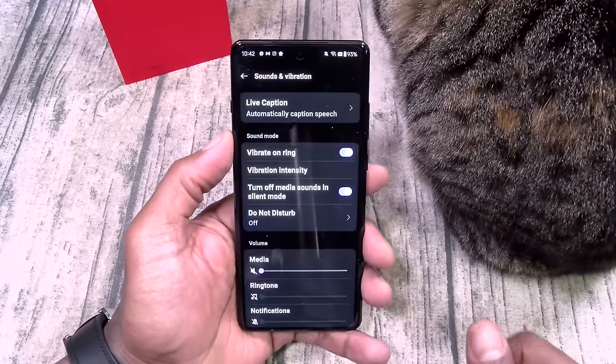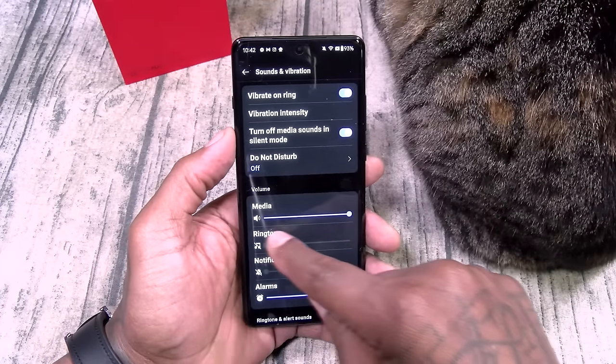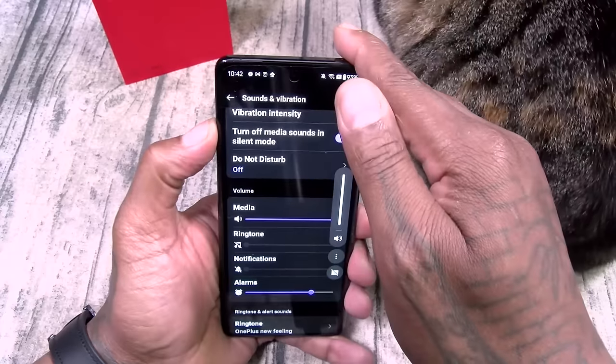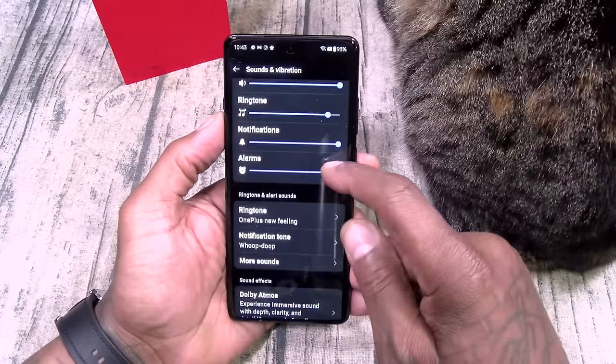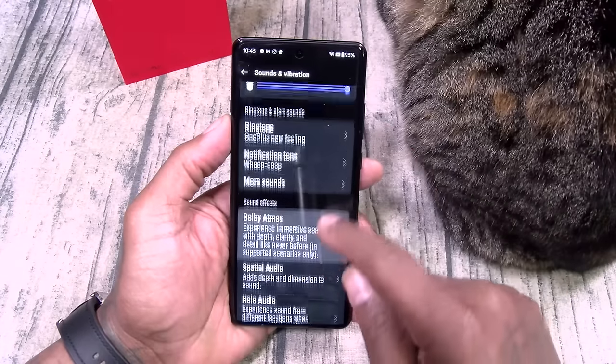All right, so we got sounds and vibrations. Let's go ahead and activate these. As a matter of fact, let's hit that. Dual stereo speakers, nice and loud. More sounds. We already see those.